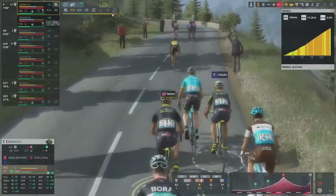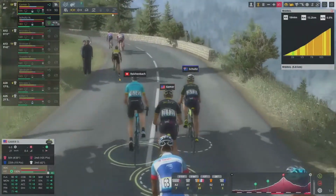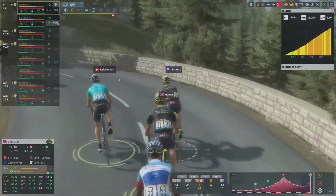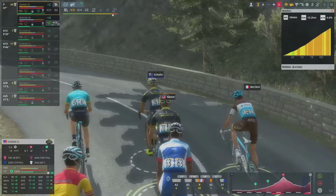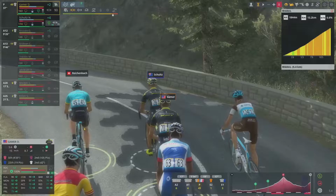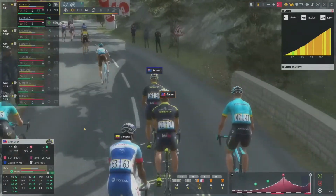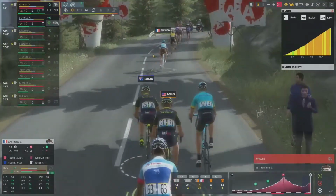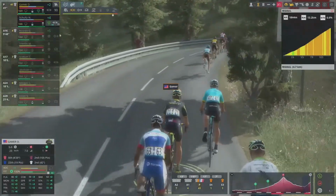And Schultz is hanging on. And not ready to use Transcend again, though. I think we did use it at a good time that gave him a bit of extra power. Now he's on the verge of fading, and we're seeing an acceleration by Barrier. I think Moss is accelerating. Maybe not. Barrier is not one I'm worried about. Or should I be? No, he's in 15th. Okay, here goes Schultz going backwards.